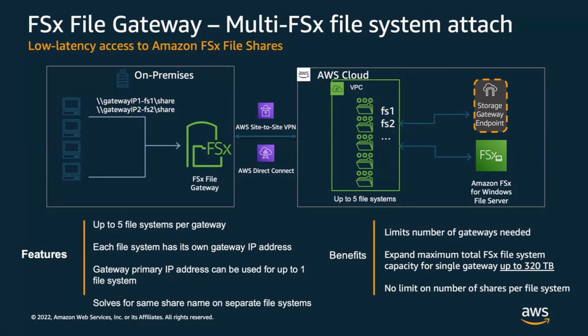So the gateway itself can attach to multiple file systems. An FSx file system can be up to 64 terabytes of data. So oftentimes customers come to us and say, hey, I've got 7 file servers on-prem. I'm going to migrate these to the cloud. How should I migrate these? And usually we can provide enhanced performance and more granular performance and data protection strategies if we split up those workloads and those files into multiple file systems in the cloud. So similar to how you would do that on-prem as well. So a single file gateway, though, can actually have multiple back-end file systems that it mounts.